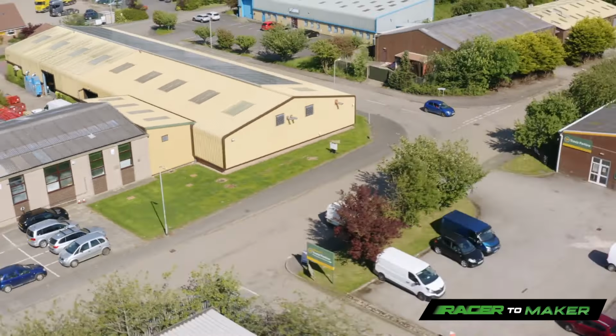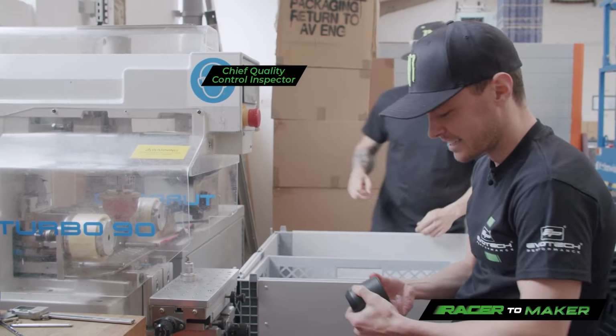We're really privileged in our position. We turn up to a circuit, everything's done for us, and we've got the best of everything. And you know, to come here today and to see these guys making the best parts that go on our bikes is really cool to see.